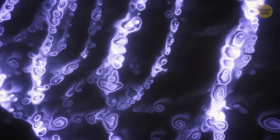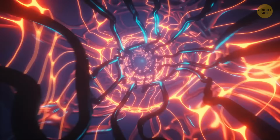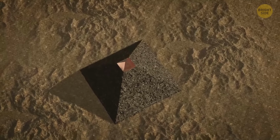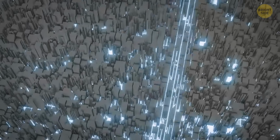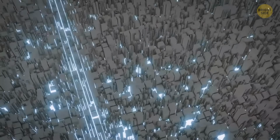It depends on a natural shower of subatomic particles called muons. They pass more easily through empty space than through solid materials. So if they arrange multiple muon detectors around a structure, scientists can map out its solid and empty areas. A team of scientists placed muon detectors inside the Great Pyramid and allowed them to gather data for months.